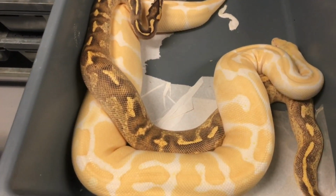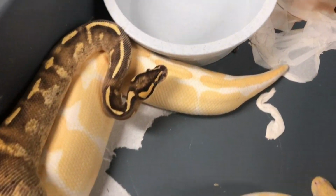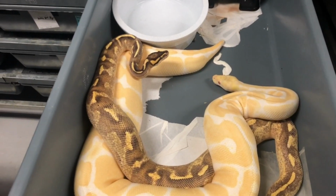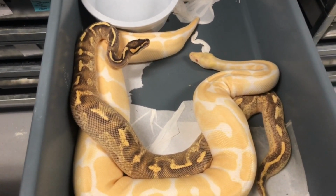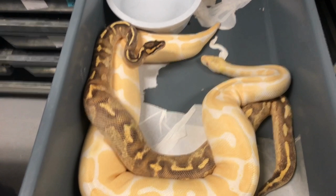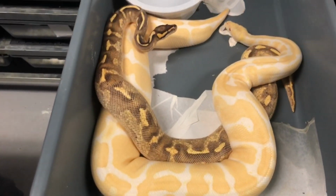Look at the size of this girl. She's huge. This is one of the biggest albinos I've ever seen. She looks like she's gonna pop. That's an albino yellow belly being bred to my Mardi Gras het albino. We produced some albino Mardi Gras this past year. Trying to repeat it. I love the way they look, man. This girl is just enormous.